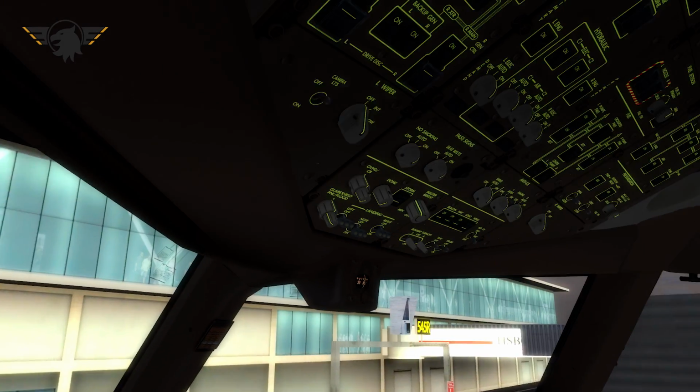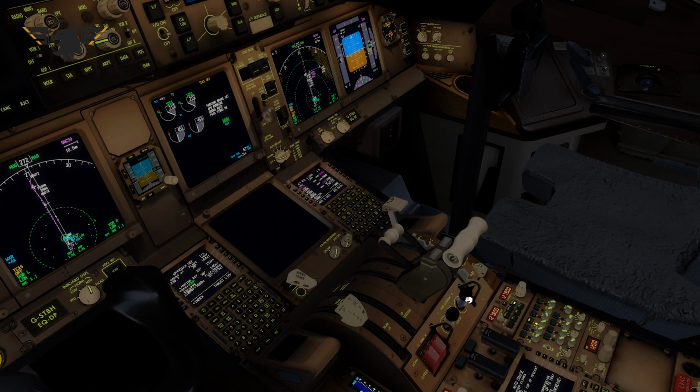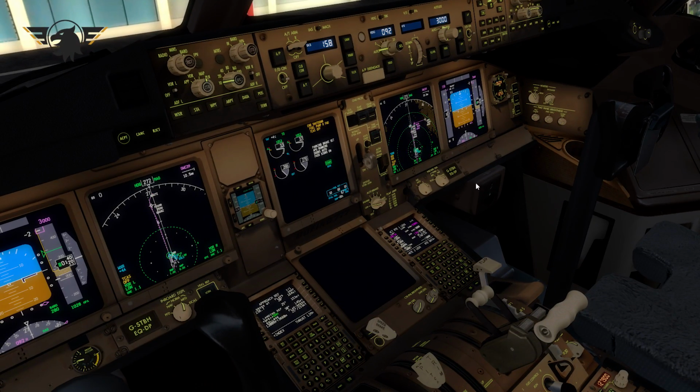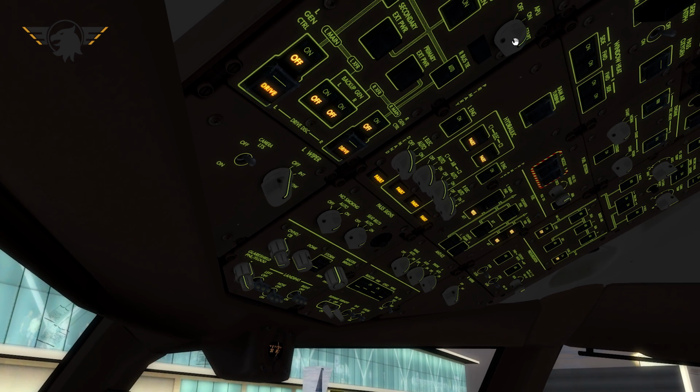Parking brake set. APU should already be on, which it is. We can kill the engines. And we can turn off the beacon light, which is here. Done. And we can turn off the hydraulics. As before, get rid of the fuel pumps. And everything else is really done. That's all we need to do. Get rid of the seatbelt sign so people can get off the aircraft.